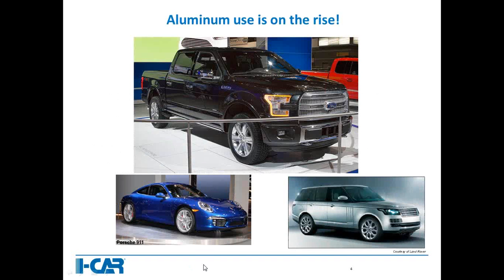I think it's no secret: aluminum use, yes, it is on the rise. I believe most everybody out there is aware that Ford for 2015 is going to build the body, the cab and the bed of the F-150s of aluminum. What we look at in this presentation is a generic view of repairing aluminum and working with aluminum, but a lot of what you're going to see here has elements that are applicable to that F-150. We'll talk a little bit more about some F-150 specific training towards the end of the presentation.